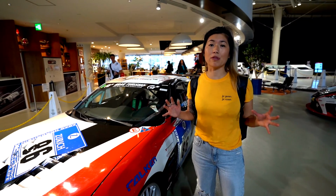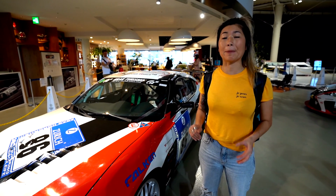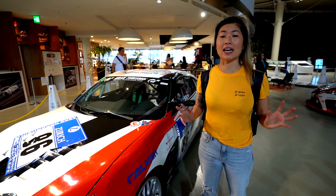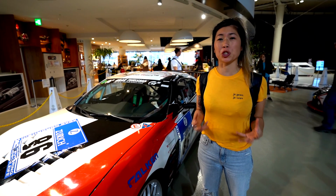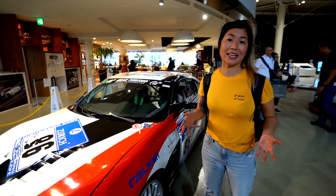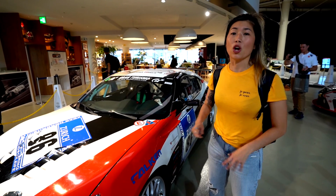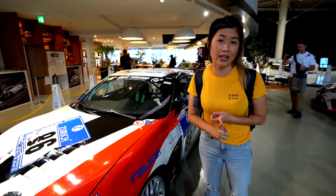The next place we've arrived at is the Mega Web Toyota Museum. It's worth checking out because it is free to enter. And if you're into cars and machinery, or if you're into Toyota, this is probably gonna be your thing. So there's a bunch of Toyota cars, racing cars on exhibit. You can also test drive Toyota cars.